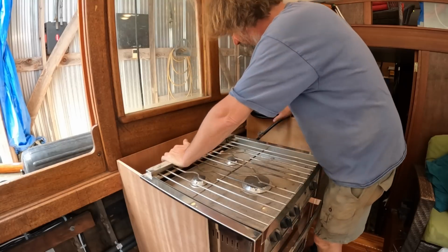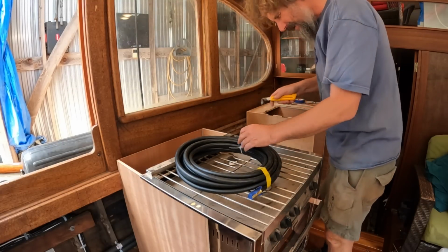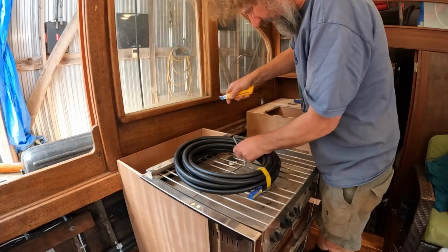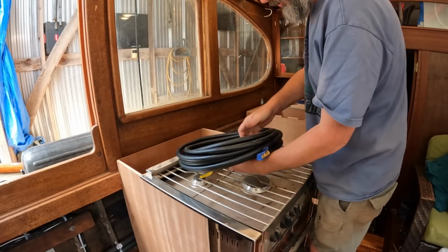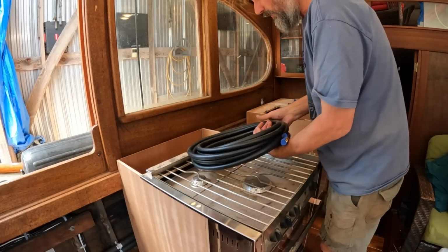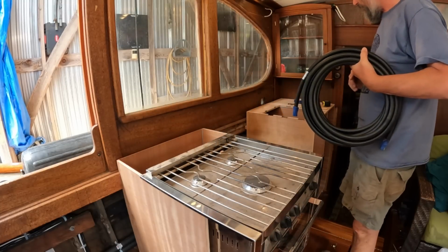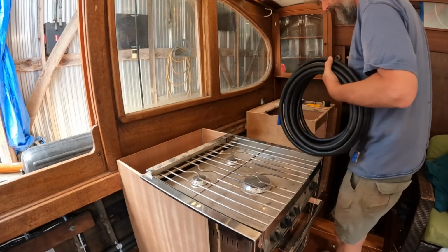Okay, so I've cut a clearance hole for the propane line, and I have a brand new beautiful propane line. Let's make sure I do not nick this in the wrong place. I'm still not quite sure where the propane locker is going to go. I have a brand new plastic propane locker, but not quite sure how that's going to be arranged. Let me fish this through from the other way for a second.